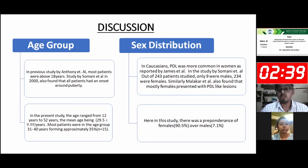James et al. reported that in Caucasians, PDL was most common in women rather than men. In a study by Dr. Somani, out of 243 patients he studied, only 9 were males and 234 were females. Similar observations were found by Dr. Malakar, who also found that mostly females presented with PDL-like lesions. In our study, there was a preponderance of females over males.